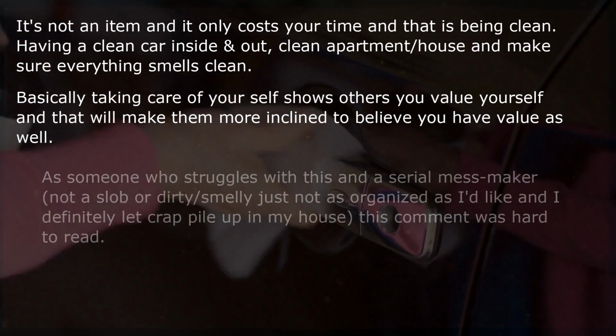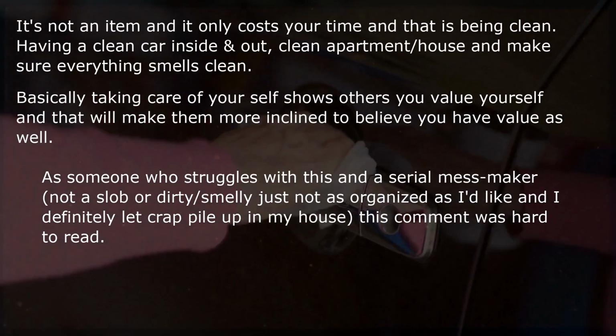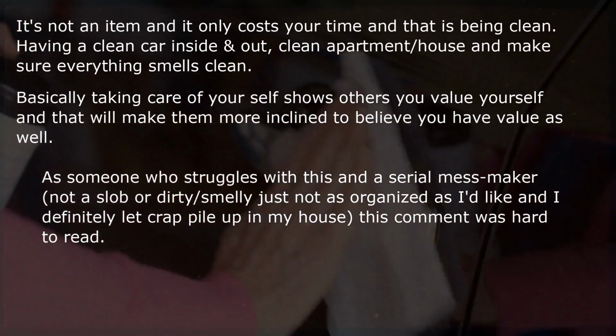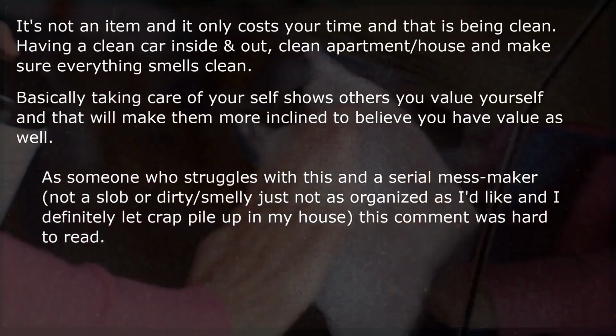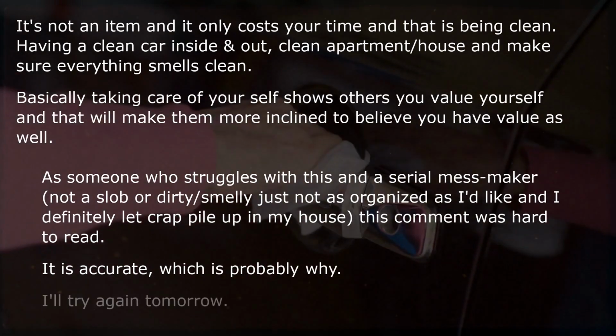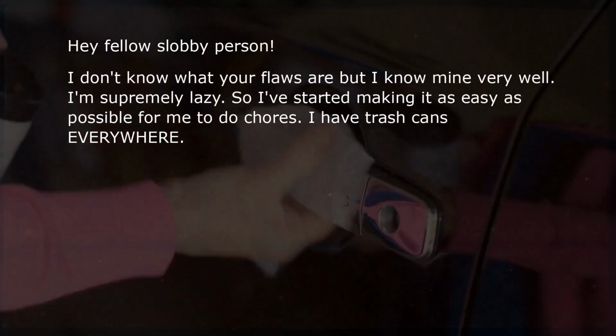As someone who struggles with this, and a serial mess maker, not a slob or dirty or smelly, just not as organized as I'd like, and I definitely let crap pile up in my house, this comment was hard to read. It is accurate, which is probably why. I'll try again tomorrow. Hey fellow slobby person. I don't know what your flaws are, but I know mine very well.